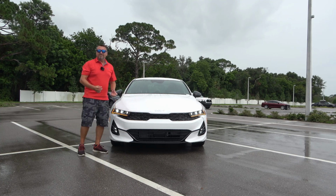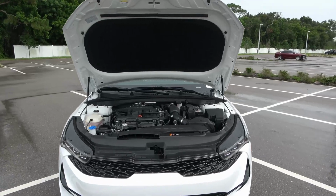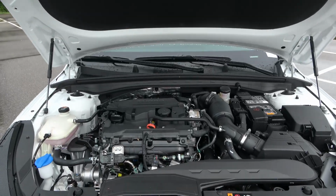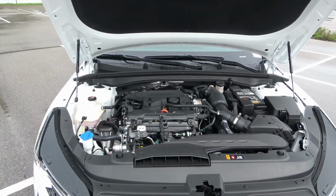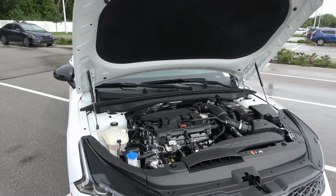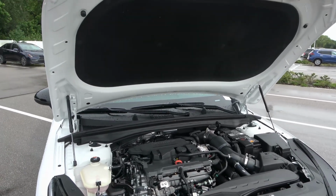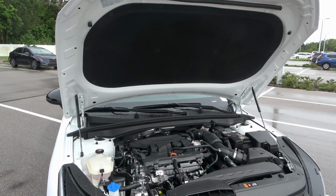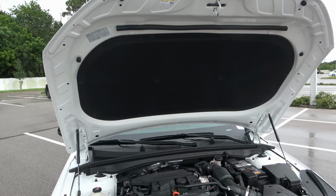And since we're talking about the engine, let's pop the hood. Let's see what it is. Right underneath the hood, we have this 1.6 liter turbocharged engine. That produces 180 horsepower, 195 pound-feet of torque. So same thing as it was last year. What I want to point out too is how nice these hood struts look. Like no prop sticks or anything like this. A nice sound insulation on the hood itself.